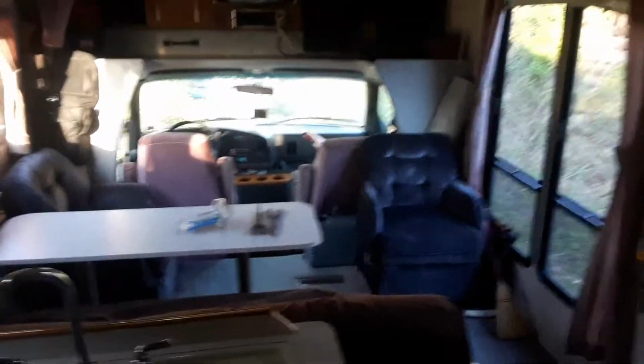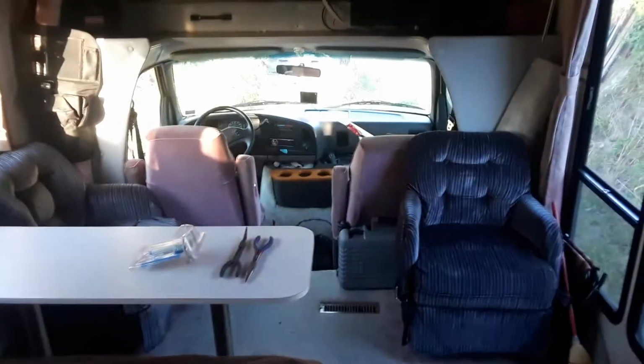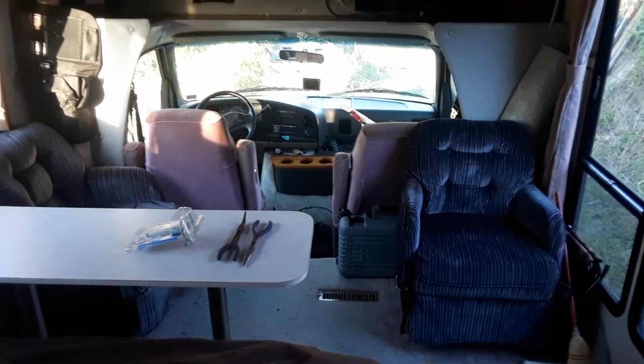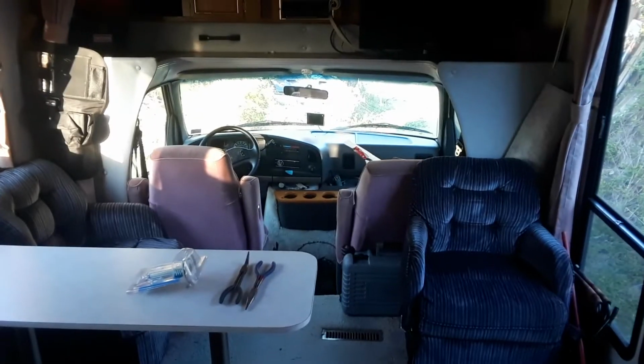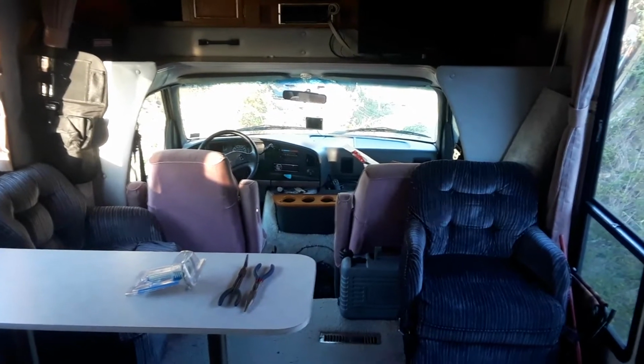Okay, so we're in the Dayton, the 96 Dayton. Been working on this in my free time. I'm pretty happy with it. All the major onboard systems, engine, cab, drivability is pretty good.